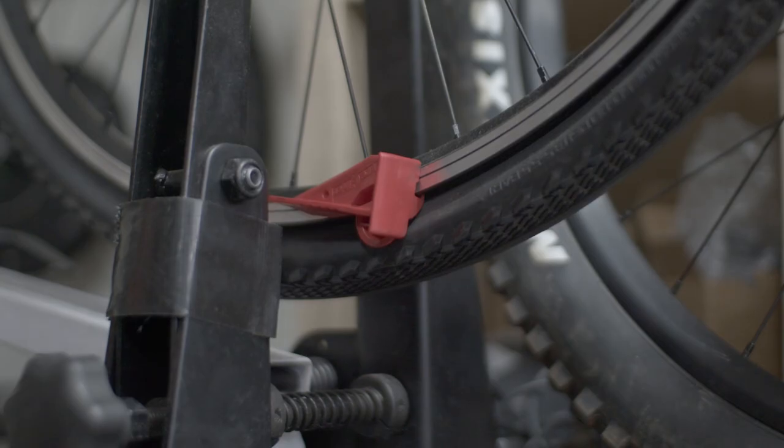I'm down in Dragon Cycles Cardiff today, just catching up with my retail partner to see how they're getting on with using the Tyre Glider.